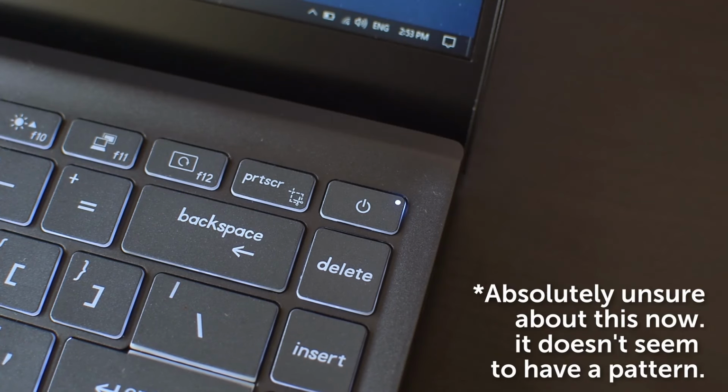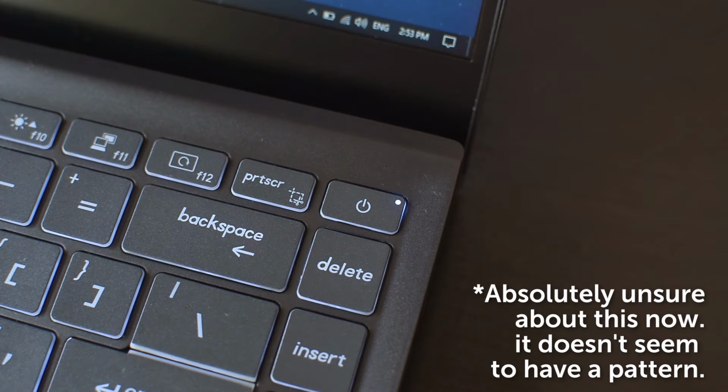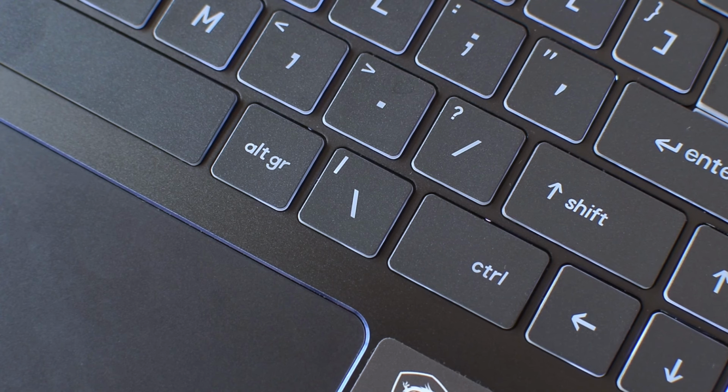The power button also lights up in either orange to denote that you're on battery, I believe, or white when you're charging. The one thing, however, that has me stumped is the inclusion of a second backslash key right beside the right control key. I really have no idea what this is for.